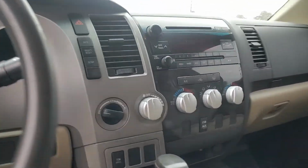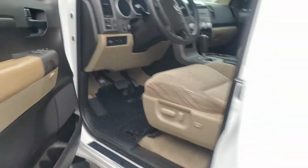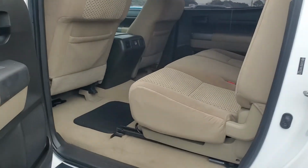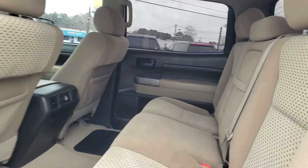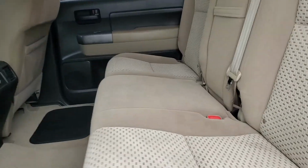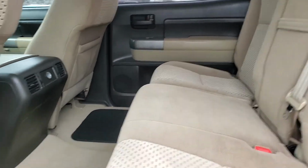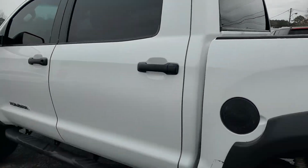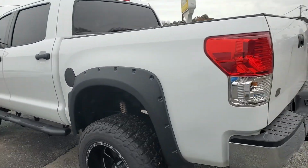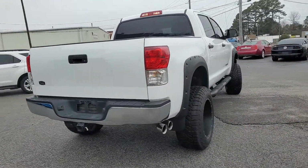And dual climate control, power windows, locks, tilt, cruise. And of course this is a CrewMax, and so you've got a ton of room in the back seats here. And these seats you can slide forward, fold the back of it. You've got tons and tons of room in here. Really comfortable. But again, 2010, 172 on it, lifted, sitting pretty, looking right, ready to roll.